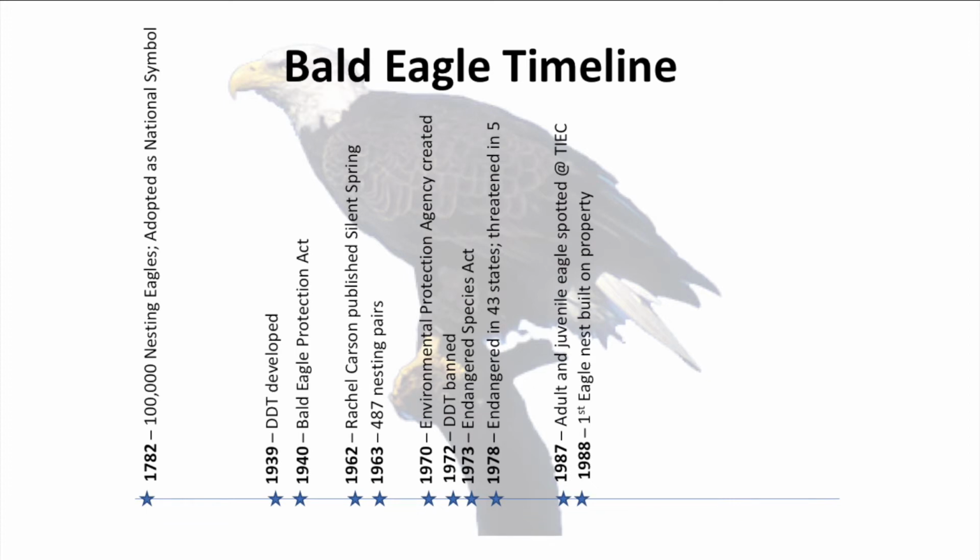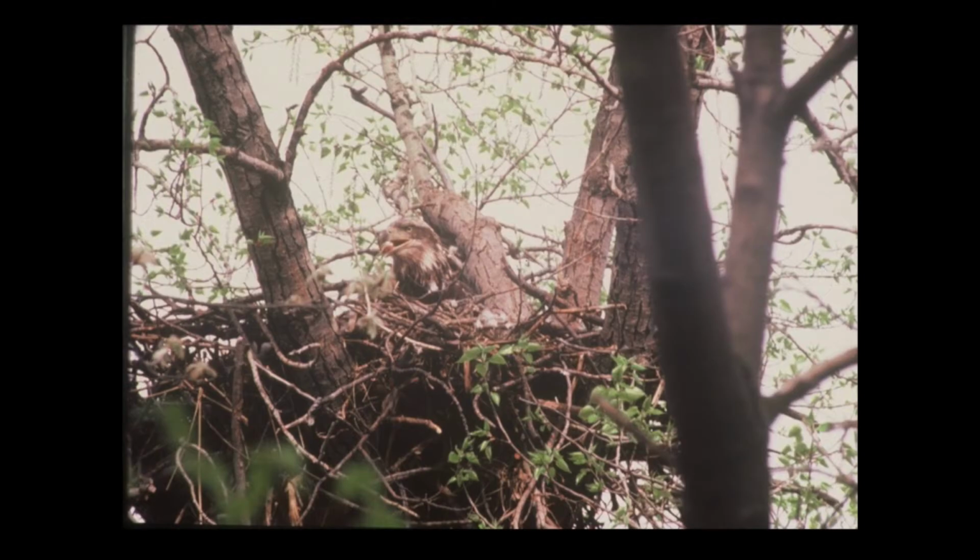So in 1987, even though no eagles had been seen in the Fox Valley for quite some time, we spotted our first pair of eagles on the property here at Thousand Islands. And in 1988, they built their first nest. This got everybody very, very excited. The DNR started sampling the nest. Our staff and volunteers started watching the nest very, very carefully.